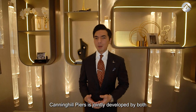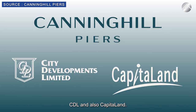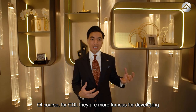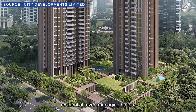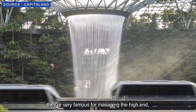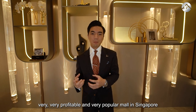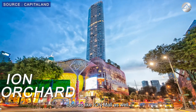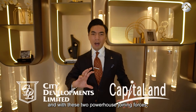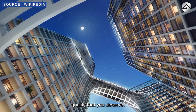All right, let's talk about the developer here. Canninghill Piers is jointly developed by both CDL and CapitaLand, two powerhouse developers in Singapore. CDL is more famous for developing residential and even managing hotels. CapitaLand is very famous for managing high-end, very profitable and very popular malls in Singapore, such as ION Mall. So if you're buying Canninghill Piers, with these two powerhouses joining forces, you will definitely be buying something of the quality you deserve.